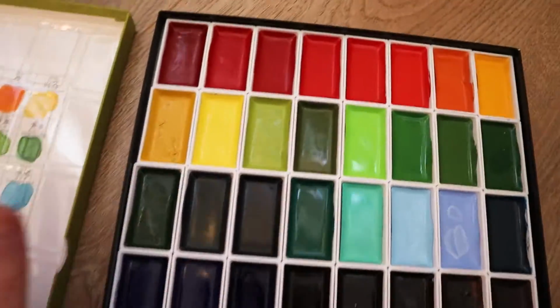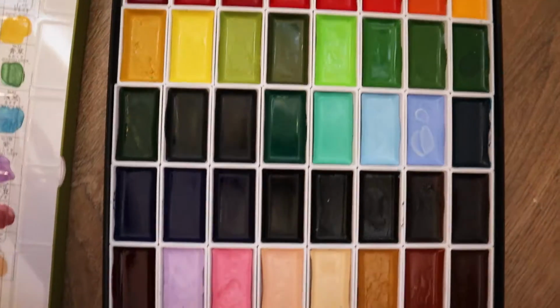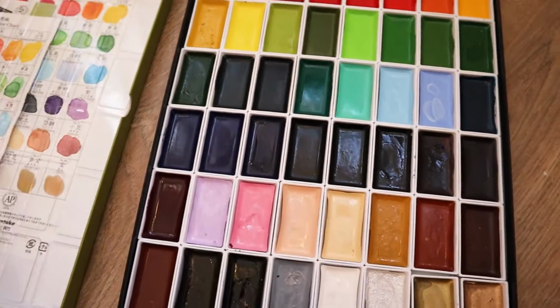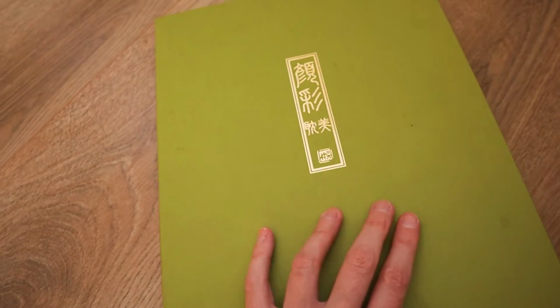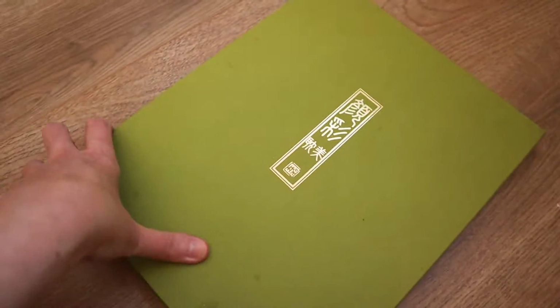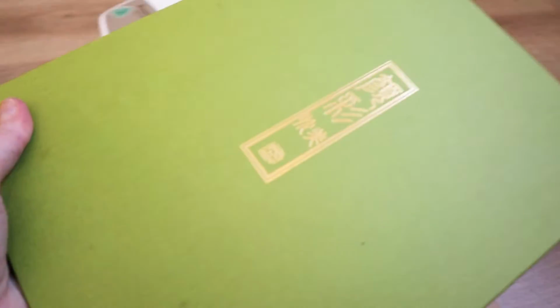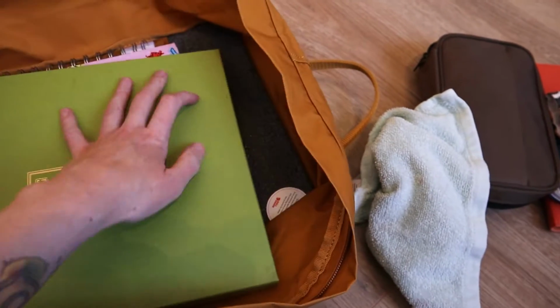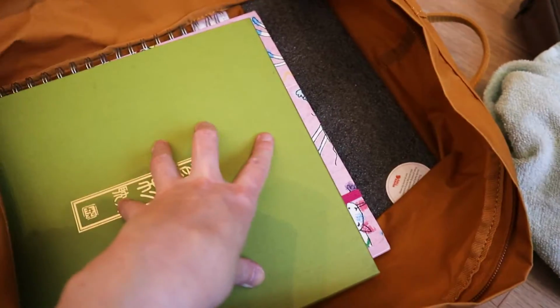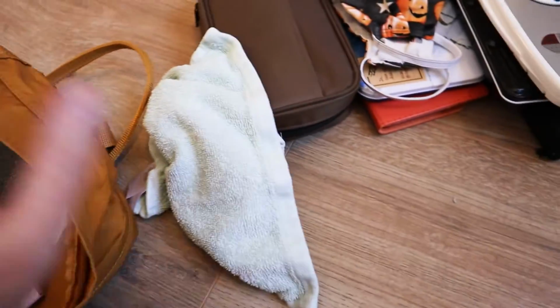These are all the colors in their absolute glory. I flippin' love this stuff. I love Gansai, probably more than I love watercolor. They're not very dissimilar. I like to describe Gansai as a mix in between gouache and watercolor, because you can paint it pretty opaque as well. So yeah, I love that.